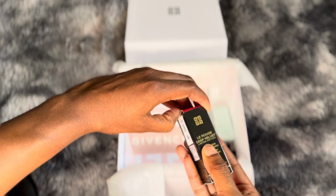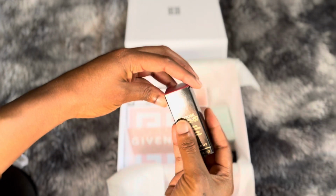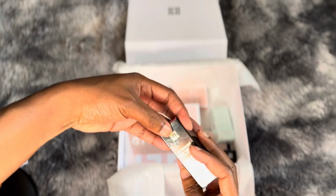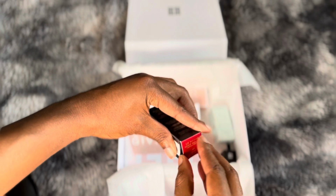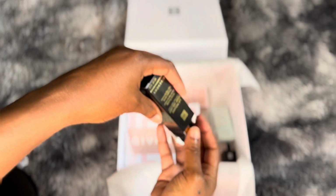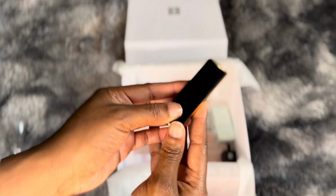Next we have the La Roche Deep Velvet Holiday Collection Lipstick. This one's in the shade 37. This lipstick is a part of the Christmas collection. So it has a velvet material on the outside and a gold case.